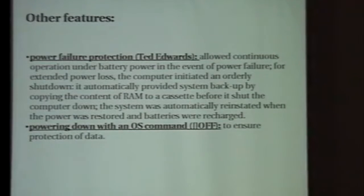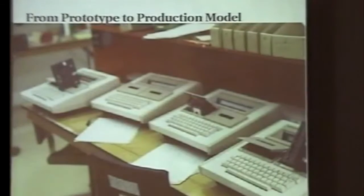Now, the Model 700 that came in '75 looked exactly the same way. They basically fixed a few bugs and fixed eventually the issue of power supply. Power supply looks great, but I'm not saying that it worked. But they wanted to have it, and eventually they got it, but it was a huge problem.